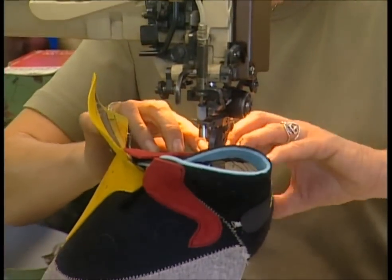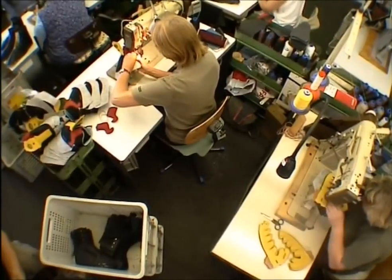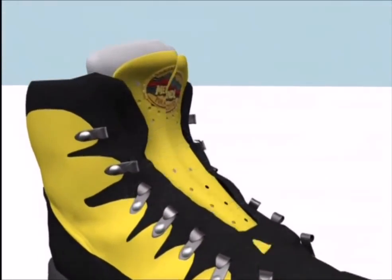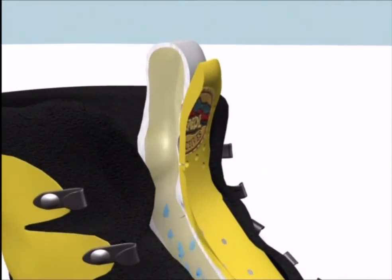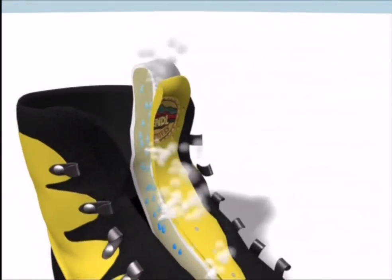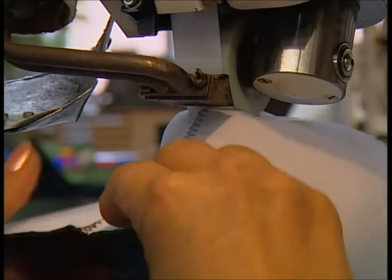They're designed to take a lot of strain, but despite their strength, they also have a softer side to them. Inside the boot's tongue is a sophisticated breathing system to help keep the hiker's feet cool. Steam is collected in the boot's tongue and the walking action pumps it out through tiny holes on its surface. This lets the sweat out without letting water in.